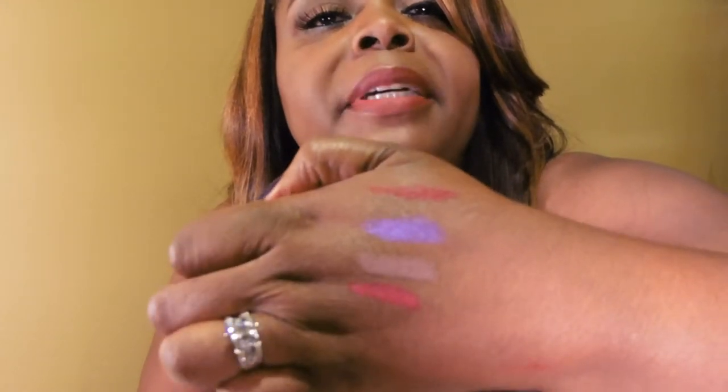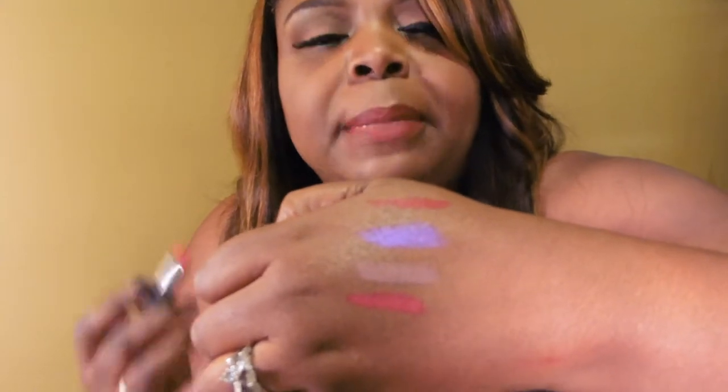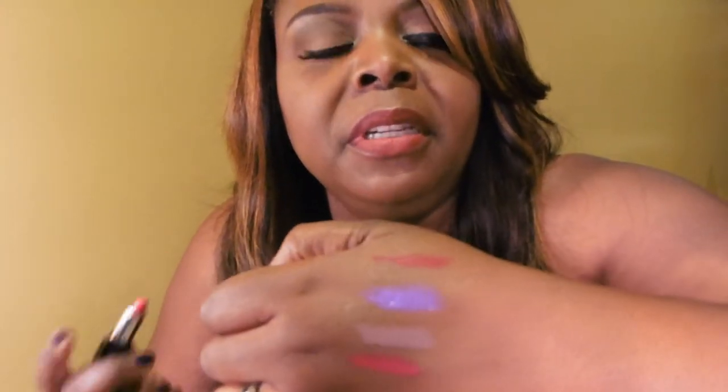Beautiful pink. Reddish pink. Beautiful. Any of these colors are just amazing because they could go on any skin tone. You can dress them down or dress them up using your lip pencils just to give you a variation in color. The next one is Bachelorette.